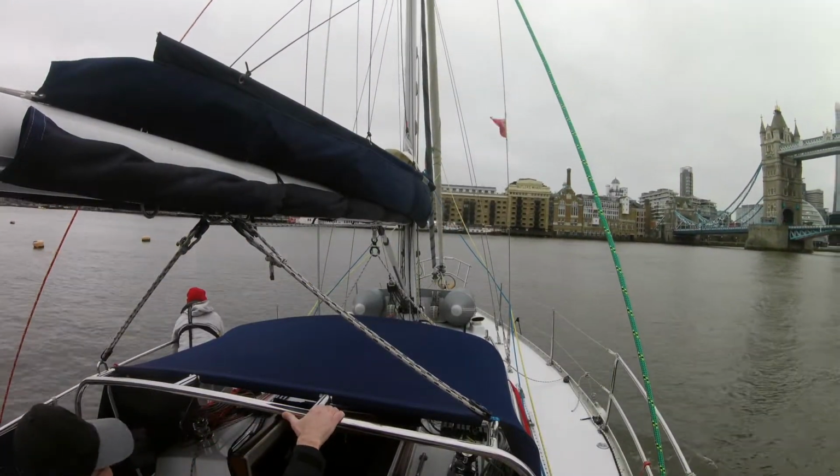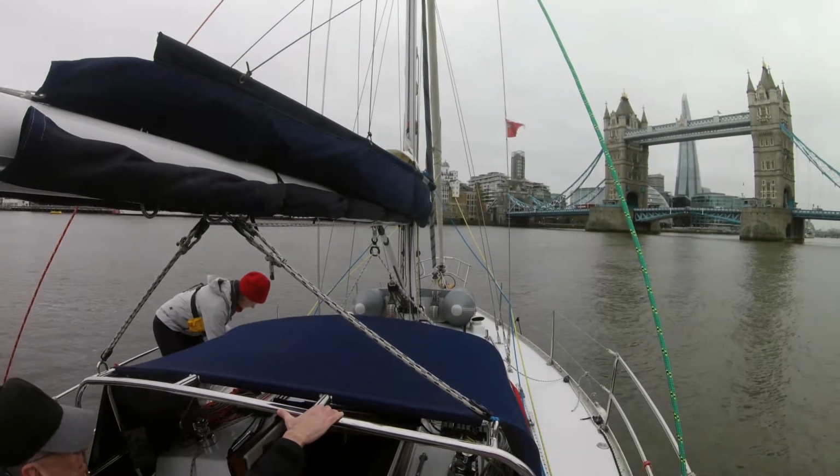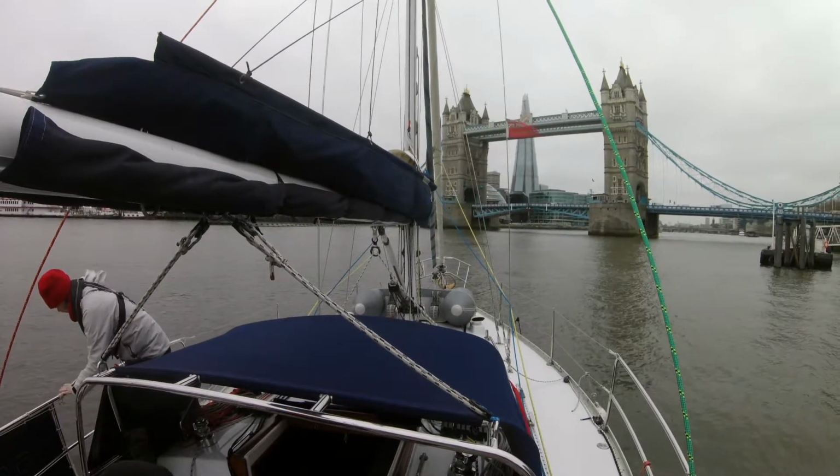We took one last look at Tower Bridge before we turned east and went on our way. We'd chosen a day where the conditions were very pleasant, but the winds were so light at the start that we had to motor quite a way down the Thames.